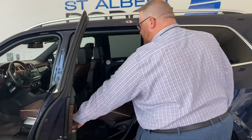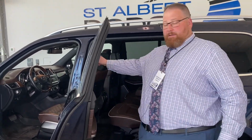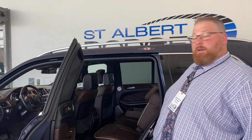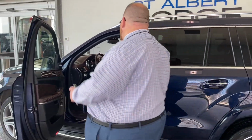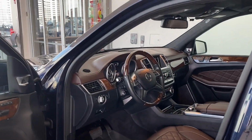Everything's just real soft touch everywhere, nice burled wood on the sides. You got your nice shades. A lot of them, our products come from the ground and go up. This comes from the side and hooks all the way across. Super sharp. Taking a look up here, real wood accents everywhere. Heated, ventilated seats up front.